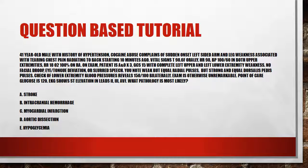You note weak but equal radial pulses, but he has strong and equal dorsalis pedis pulses, or pulses in the feet. You check lower extremity blood pressures, and that reveals 150/100 bilaterally in the lower extremities. So he essentially has higher blood pressures in the lower extremities than upper extremities. Exam is otherwise unremarkable. Point of care glucose is 120. EKG shows ST elevations in leads II, III, aVF. What pathology is most likely?